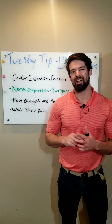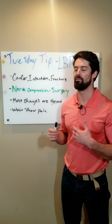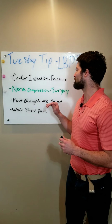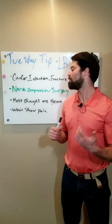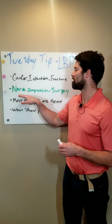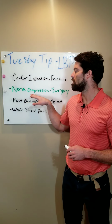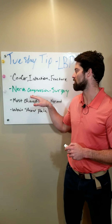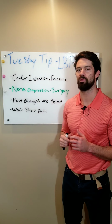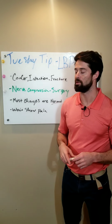Outside of that though, the next thing that we might be concerned about for imaging would be if we think there's some nerve involvement. So if we get some numbness, tingling, or especially some muscle weakness down the leg, where we think a nerve is being compressed, but especially if we look like we're going to have a surgical intervention, that's when we might say, okay, for nerve involvement, imaging would be recommended. But even still, in the early days of someone dealing with leg-oriented symptoms, imaging might not necessarily be helpful. But again, outside of these big things, the vast majority of the time, imaging is usually not recommended.